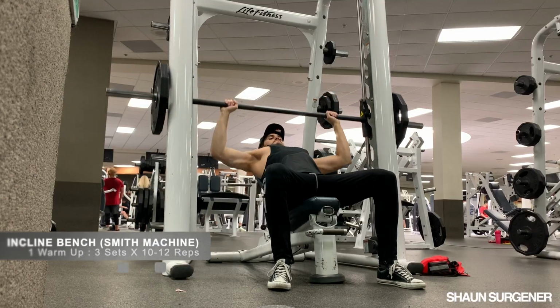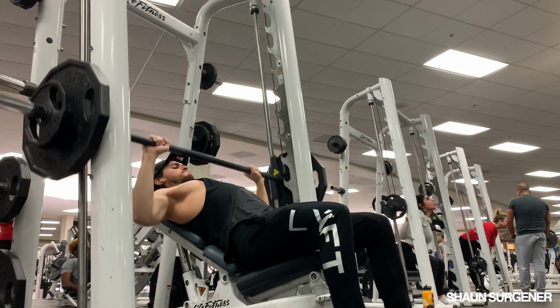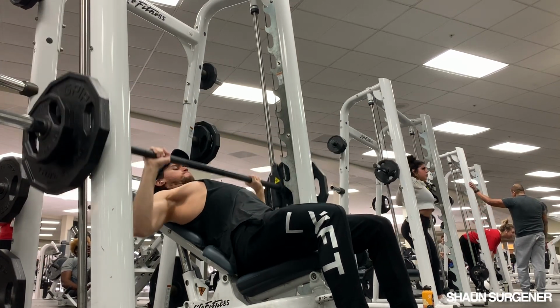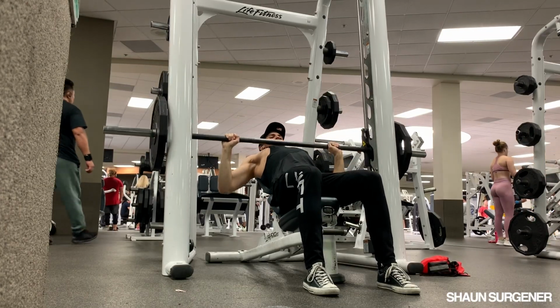All right, now for the final workout, we are gonna be doing the incline Smith machine bench press. We already did an incline bench press before, but I really like incorporating this one as well, just because I can usually go a little bit heavier and really dig in. But overall, this is a very effective and time-efficient workout.